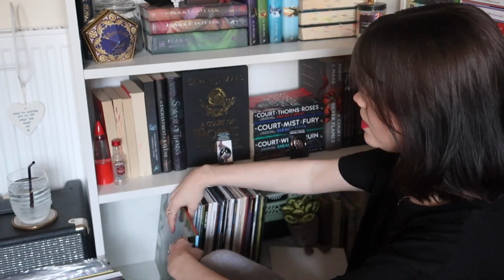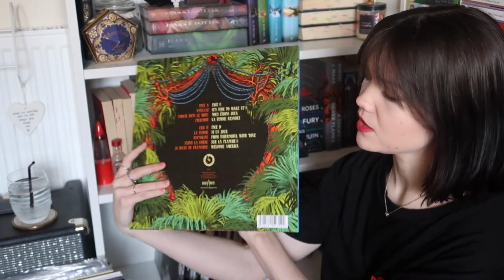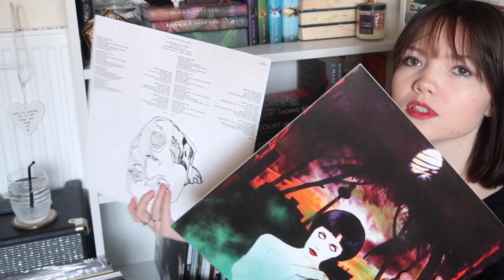Then we have my one and only La Femme album. I love their music. I'm going to cover this up because she is showing everything to the world. La Femme, Psychological Berlin, yeah. 4 discs, but they're all in like one singular thing. This is no gatefold. And again, Naked Lady, but yeah, cool sleeves.